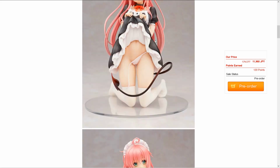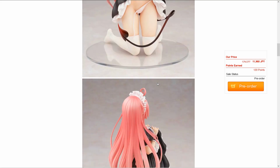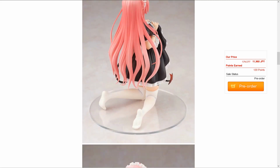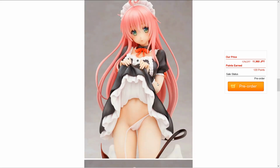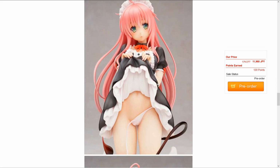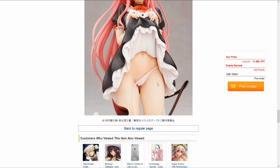Actually, while we're here, nice bone structure in her hips as well. And she has some thigh highs going on. Back of the hair looks pretty nice. Nicely detailed. Lots of strands and everything going on without looking chunky. Yeah. So if you like Lala or To Love-Ru or ecchi figures, this could be a good one for you. It's not a figure for me though.